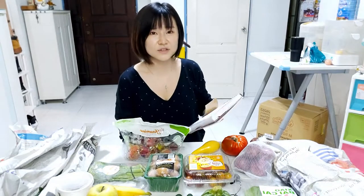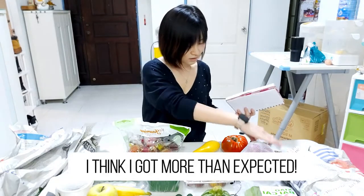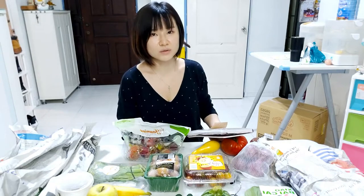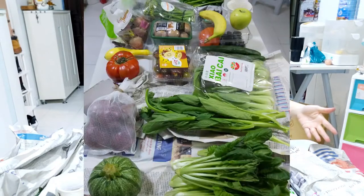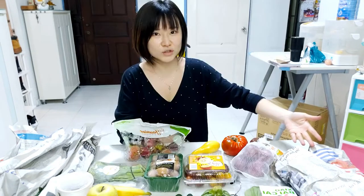The pesticide free set, I'm supposed to have 9 items. So I guess it's this. Actually, I think I don't want to guess. I can't guess correctly. So yeah, this is my full table of veggie that I'm going to cook in the next few days. So if you are interested, keep watching.